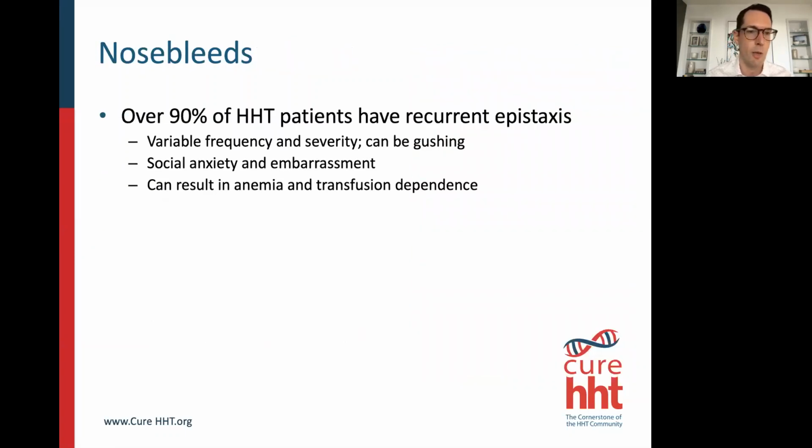Nosebleeds, as we know, is a huge problem in HHT, and will be the topic of a different webinar because it is such a big topic. Thankfully, the treatments for nosebleeds have improved over the years, and we're able to control these, though not eliminate them in most of our patients. And of course, this is a big issue and can result in anemia, transfusion dependence, and difficulty at work or in social situations. And so a big part of my practice is trying to help my HHT patients with their nosebleeds.